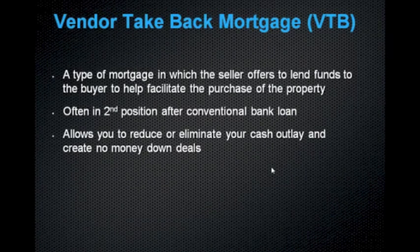So let's review what a vendor take back is. Well, it's a type of mortgage in which the seller offers to lend the fund to the buyer to help facilitate the purchase of the property. So he's actually lending you money to buy his own property, often in second position after a conventional bank loan. Allows you to reduce or eliminate your cash outlay and creates no money down deal. So that's basically what a VTB is all about.